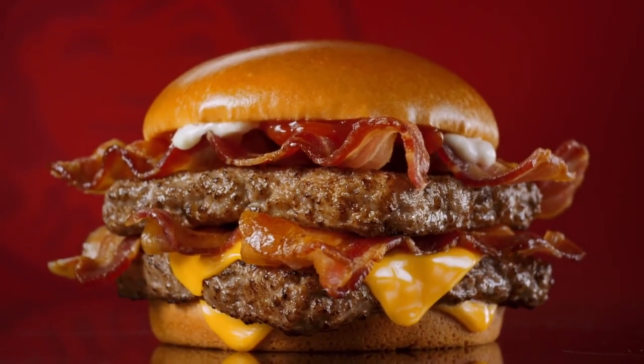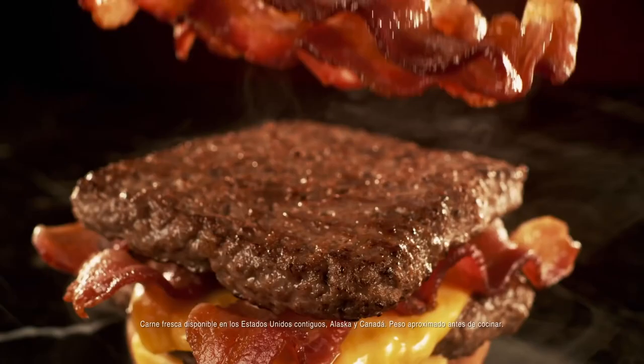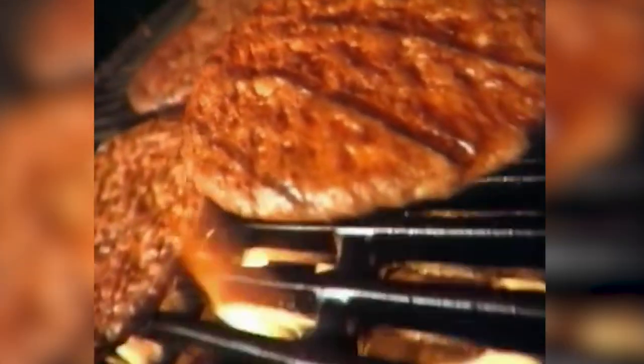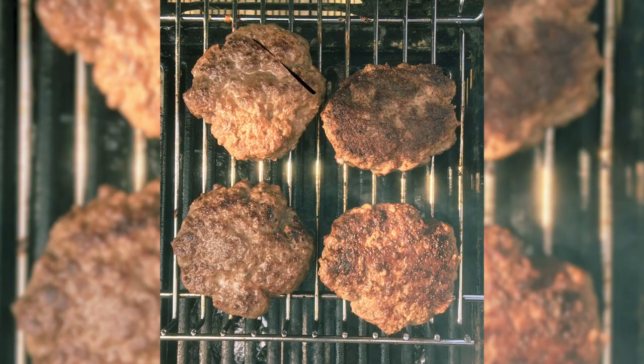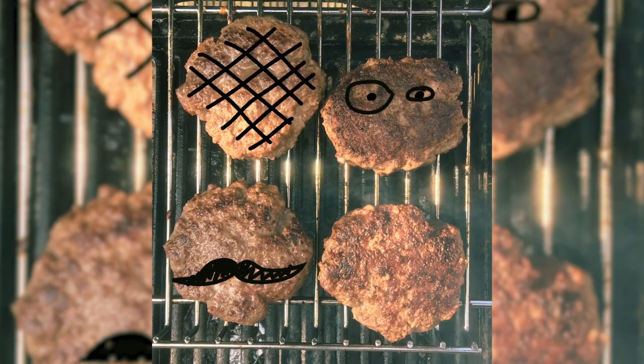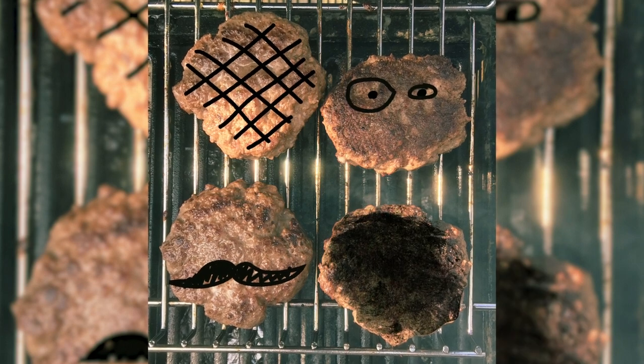Firstly, the meat is deliberately undercooked to make the burger look juicier and plumper. Then fake grill marks are added either by burning the meat with an electric charcoal starter or by simply drawing it on with eyeliner. Then the burger is touched up with shoe polish to make sure it looks perfect.